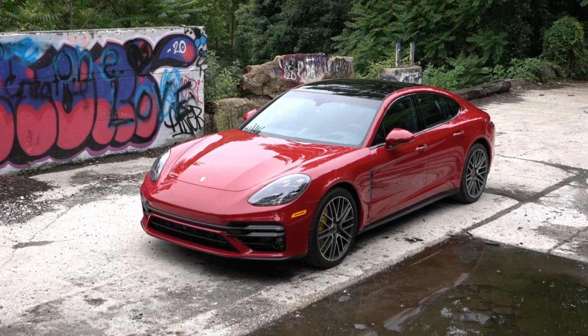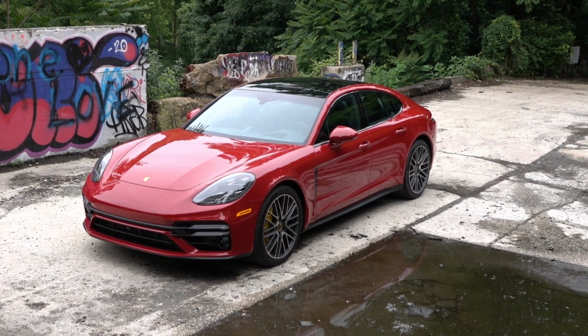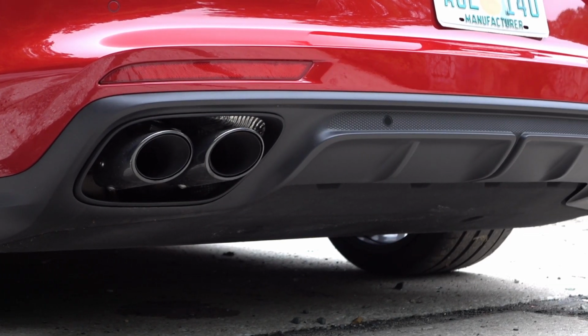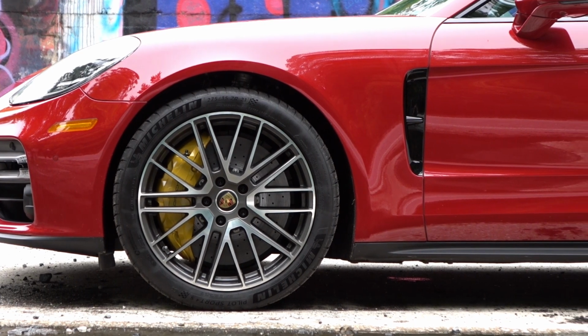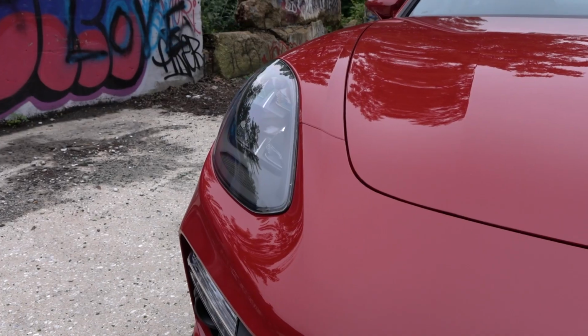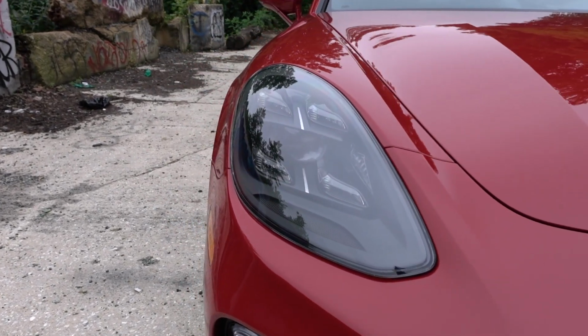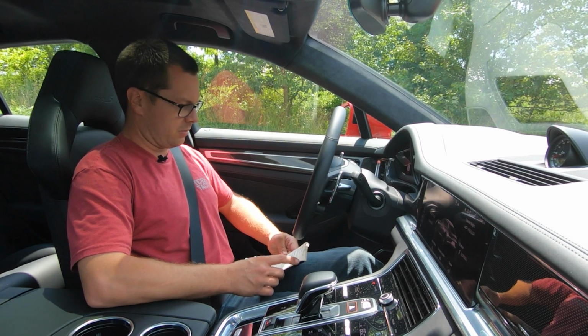What you get with some of those options here are the sport exhaust, surround view cameras, which is very helpful when parking in tight places, LED matrix design headlights, adaptive cruise control, sport seats plus, and a premium package which covers 4-zone climate control, ambient lighting, soft close doors, and lane change assist. There are other options, but we're not going to delve too deeply into those.